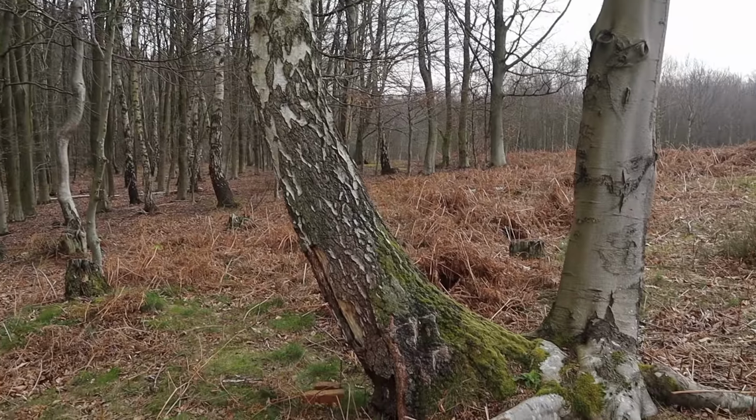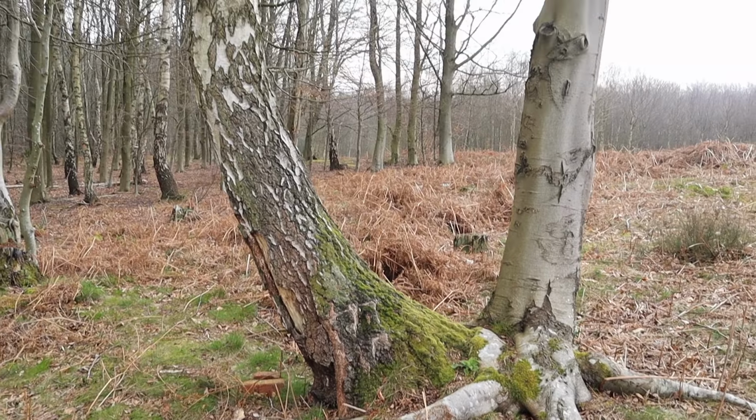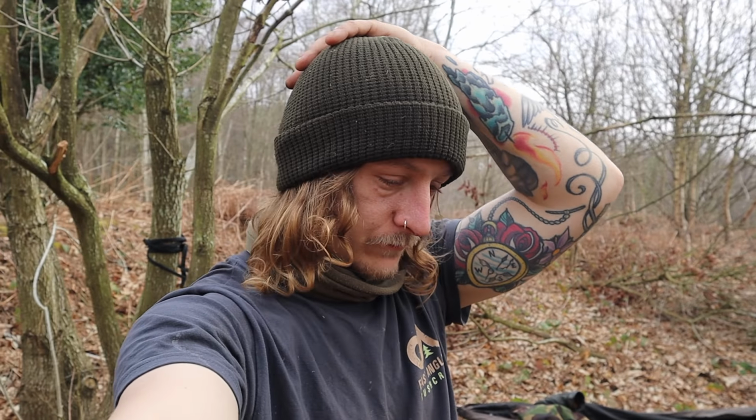Look at this beech and this birch tree swapping roots. Not good. The sausage and beans lasted almost 10 minutes before it came straight back up.